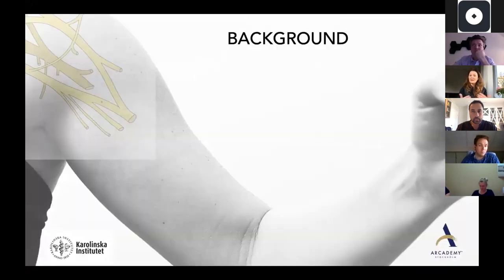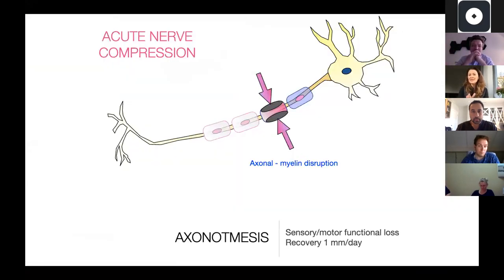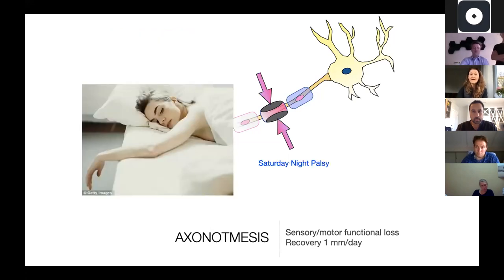Let's start by looking at the background. How did we come up with this sort of muscle testing? Well, when we look at an acute nerve compression, all of us know that if you have complete axonal and myelin disruption, you have what's called axonotmesis. Axonotmesis is, for instance, what you see in a Saturday night palsy, when a patient comes in with a hand drooping. This is a complete loss of axonal and myelin function, with sensory and or motor functional loss. It will recover by itself at a millimeter per day.